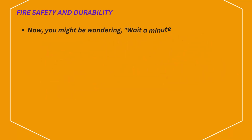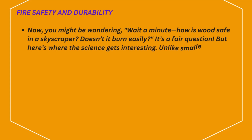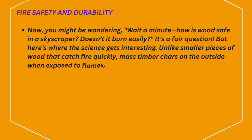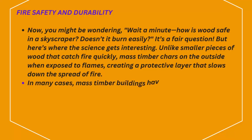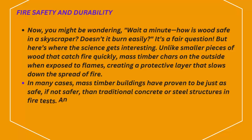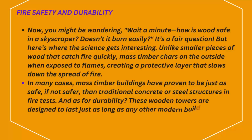Fire safety and durability. Now, you might be wondering, wait a minute, how is wood safe in a skyscraper? Doesn't it burn easily? It's a fair question. But here's where the science gets interesting. Unlike smaller pieces of wood that catch fire quickly, mass timber chars on the outside when exposed to flames, creating a protective layer that slows down the spread of fire. In many cases, mass timber buildings have proven to be just as safe, if not safer, than traditional concrete or steel structures in fire tests. And as for durability, these wooden towers are designed to last just as long as any other modern building, with minimal maintenance required.